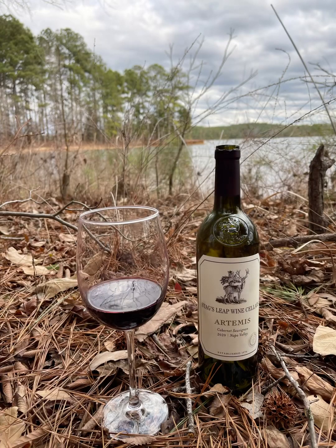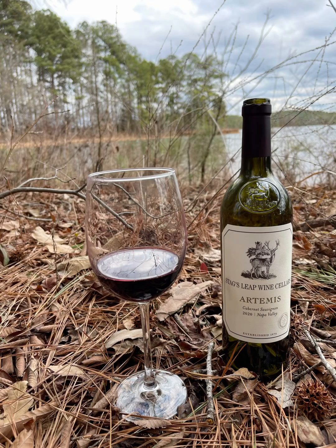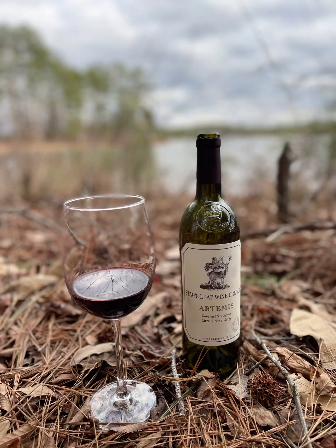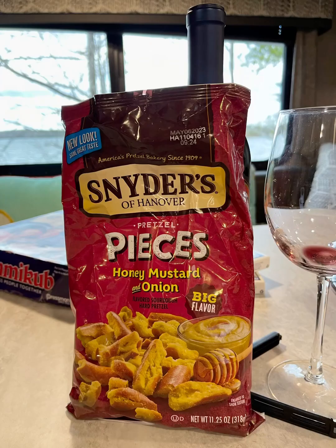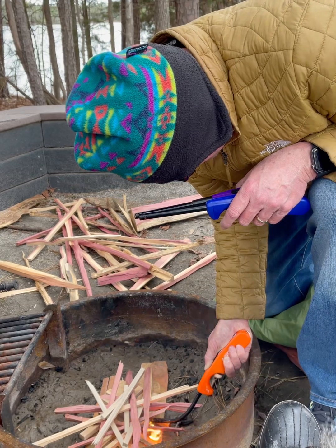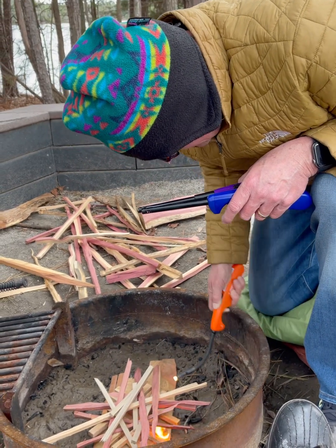Well, I'm breaking my fast at 19 hours with a glass of Stag's Leap. Unbelievable wine. Delicious. Full body, full of berries, just a lovely wine. And I'm pairing these with Snyder's Pieces, my favorite. While I'm drinking my cab and eating my fancy pretzels, Scott is building us a fire.